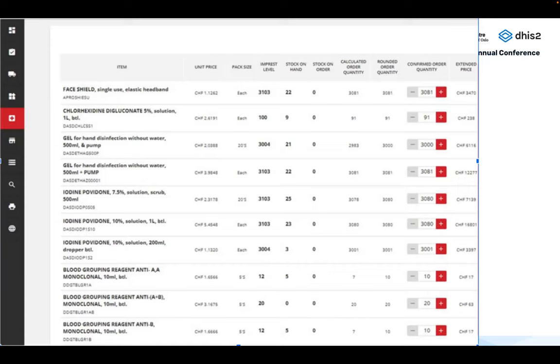Everything is spoon-fed. As soon as the storekeeper in Afghanistan or in Congo synchronizes their data, it will appear on this screen. They can review the data if they like. If they want, they can still increase or decrease the order quantities. Then you press a button, create order, and validate your order as any other order. So it's a seamless system. There's no copy-pasting, no Excel involved. That's my life mission, an Excel-free world.